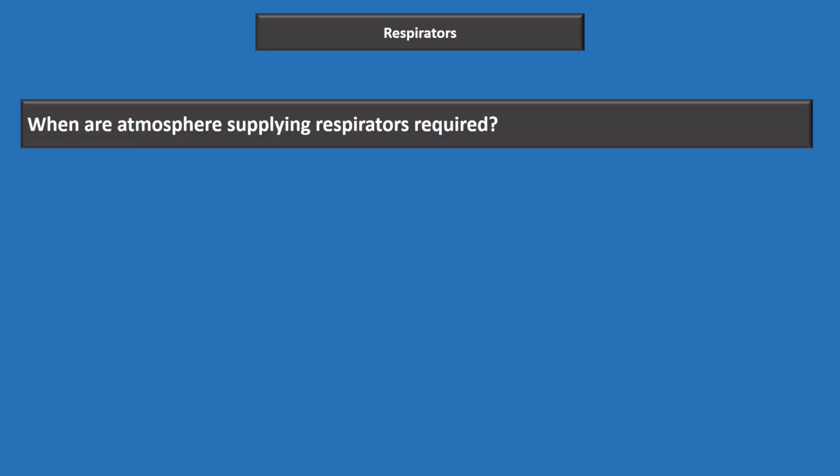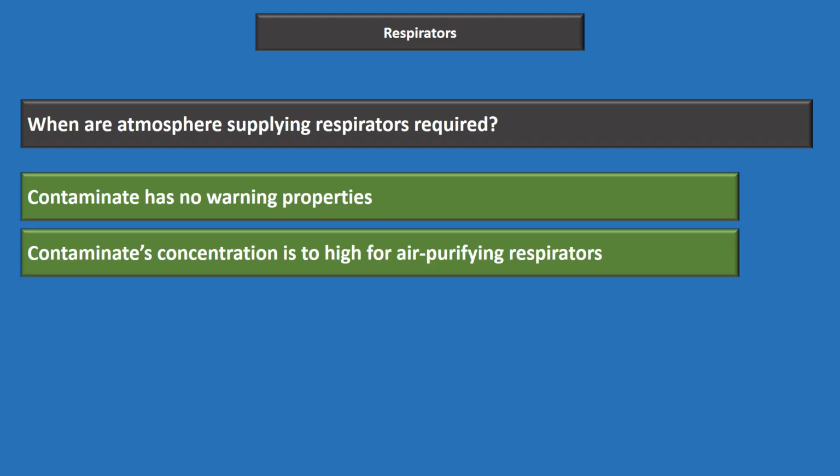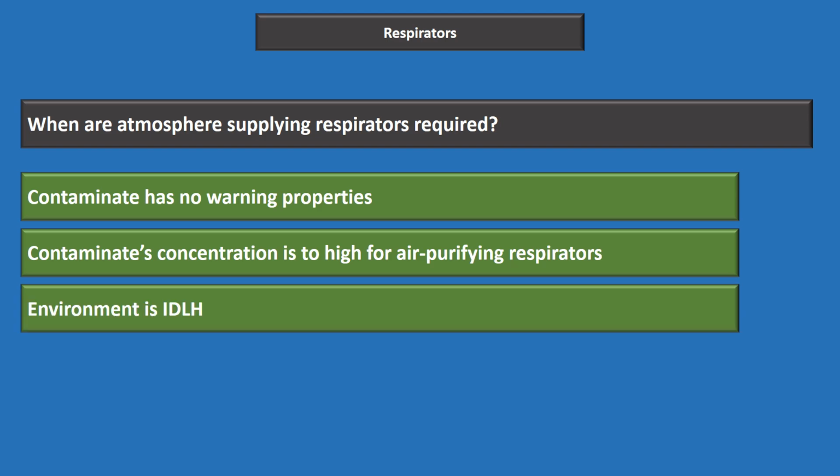When are atmosphere supplying respirators required? When do we have to use atmosphere supplying respirators? Well, we got to use that if these three conditions exist: if the contaminant has no warning property, if the contaminant's concentration is too high for air purifying respirators, and if the environment is immediately dangerous to life and health. Cannot use air purifying, got to use an atmosphere supplying respirator if those three things occur, right?